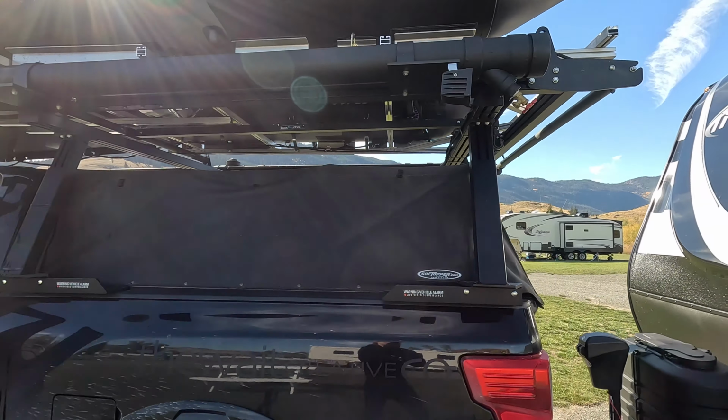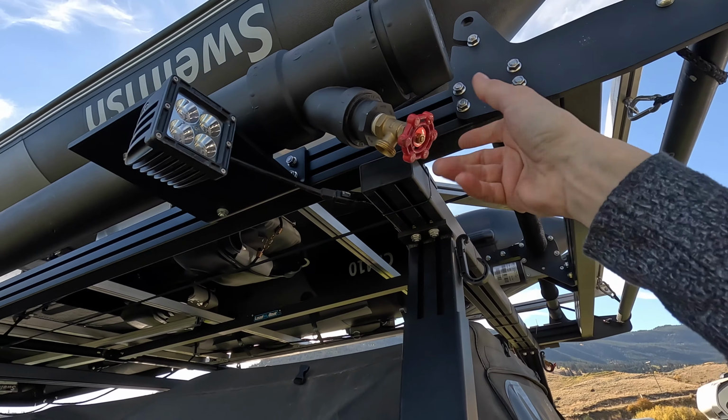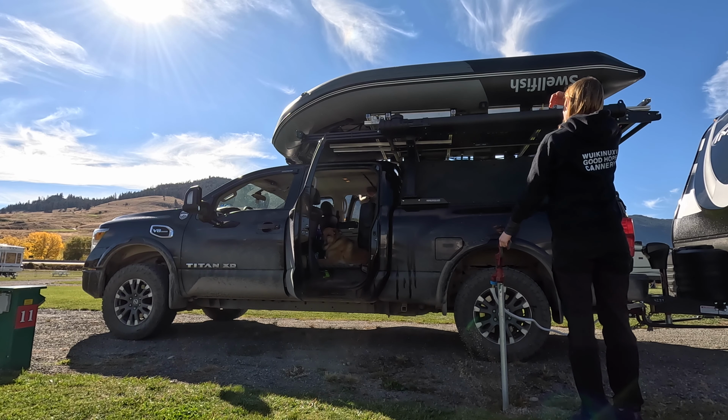We have this little, what do you call these? Outdoor shower, little valve. Valve. We have a nice little valve on this side. Both sides. Both sides. All the way.